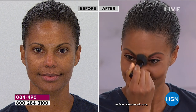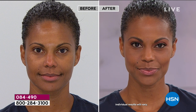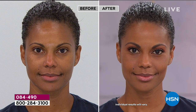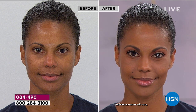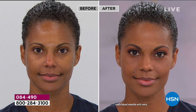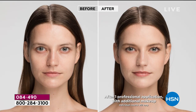You're not having to put on, okay, let's do a line filler first. Let's put on a highlighter. Let's do all the contour. This does it all flawlessly. Yeah. Absolutely. And you can cover a little bit under the eye area. It's buildable. You can just cover everything that you want. Any discoloration, any blemishes. It blurs your pores out. You do not need your powder over it.